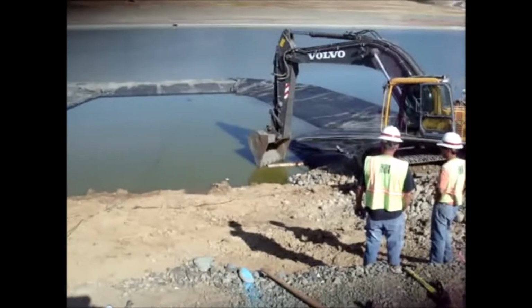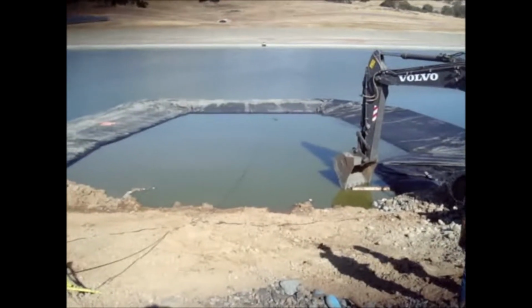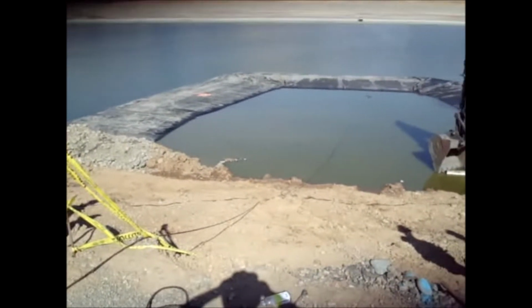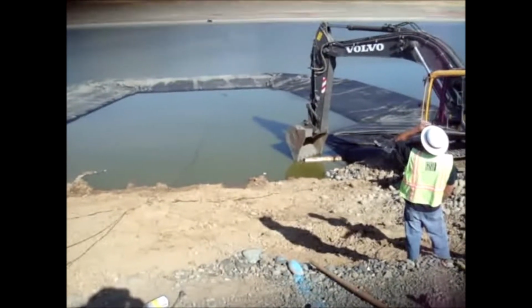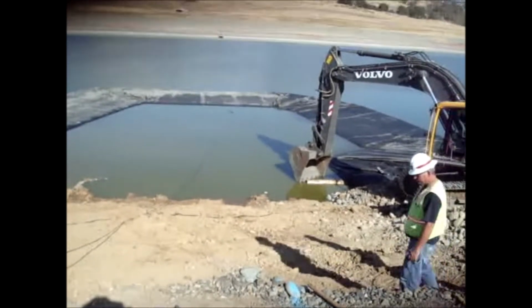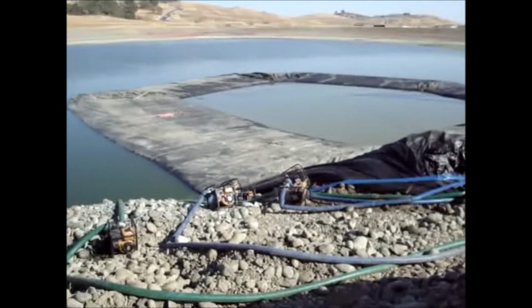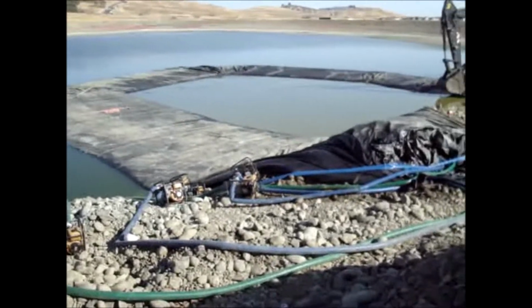Well, the cofferdam's all in, it's made its horseshoe, it's bank to bank, now we're just filling it up. So far this has taken approximately 7 hours. We're still pumping it up. It's approximately 10 minutes from the last time I took a picture.